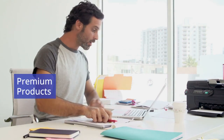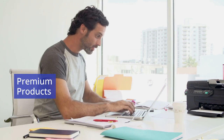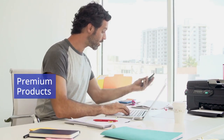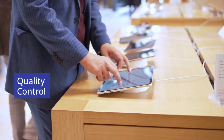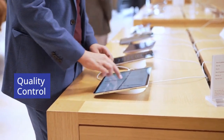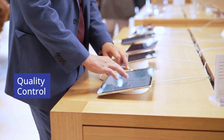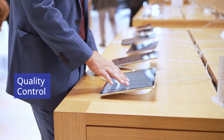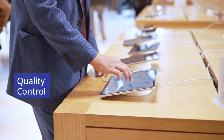In the process, Apple delivers premium products that justify higher prices and reinforce brand loyalty. As a result, Apple's focus on quality control ensures that its devices meet high standards, supporting its objective of being a market leader in innovation and premium products.